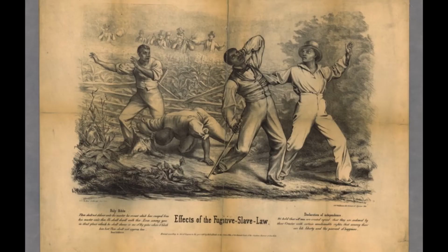And these kinds of broadsheets by mid-century were published in huge quantities, from 50 to 100,000, distributed. If they're political, they were distributed to party headquarters or sold from newspaper offices, so certainly it was out there. The effects of the Fugitive Slave Law, 1850.